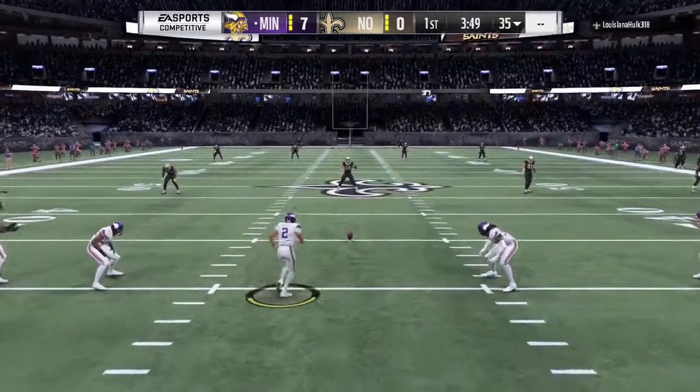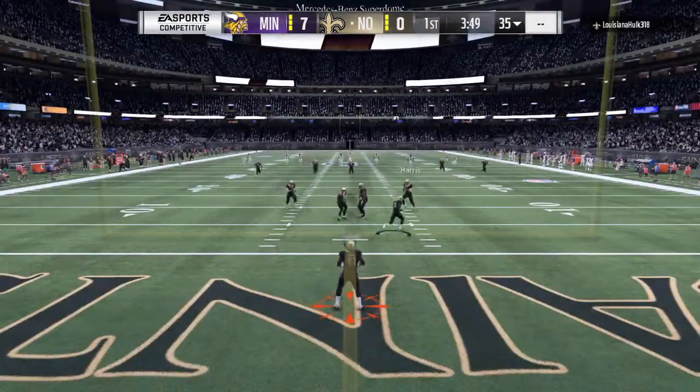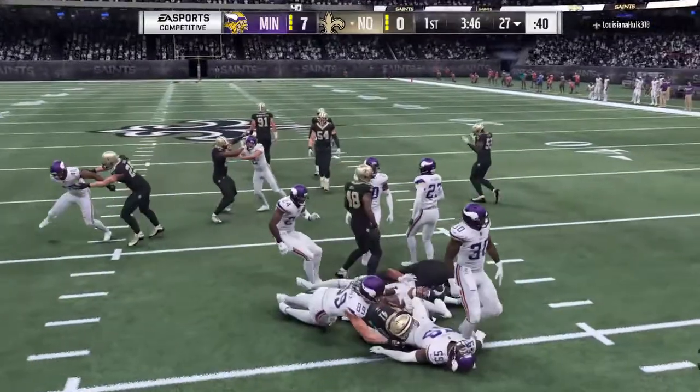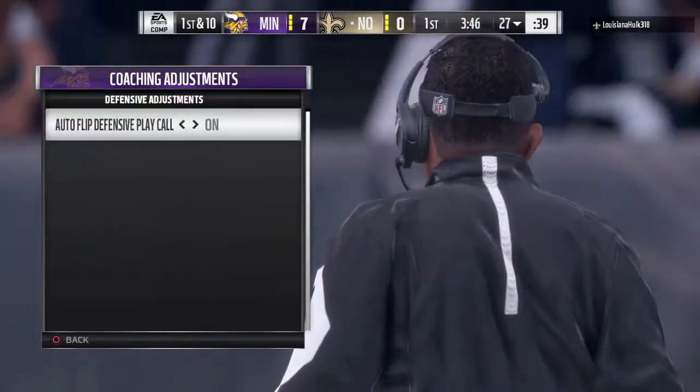Forbath out to kick this one away. That'll be taken in the end zone, and he'll wind up getting an extra couple yards here for his trouble as he'll bring this one out to the 27.